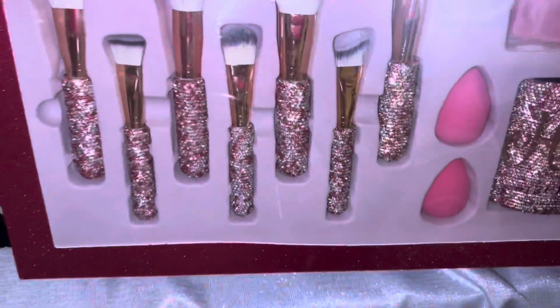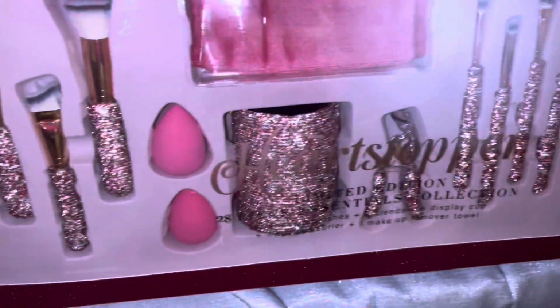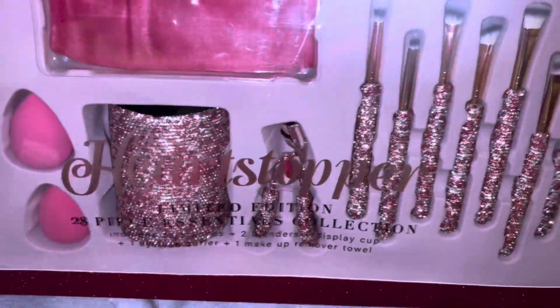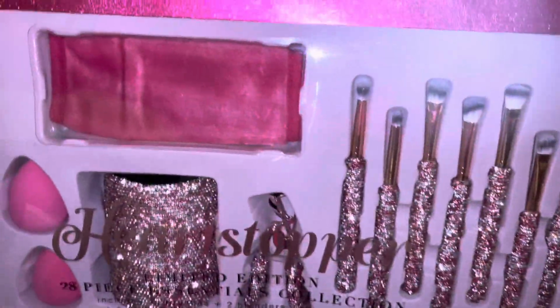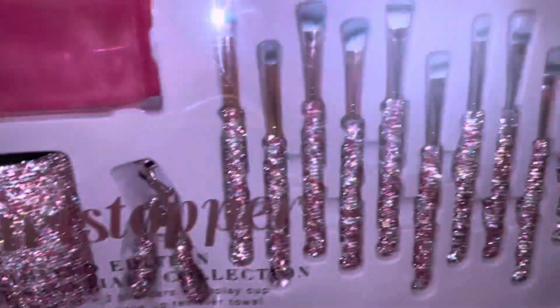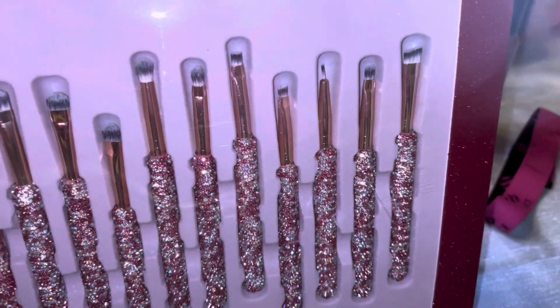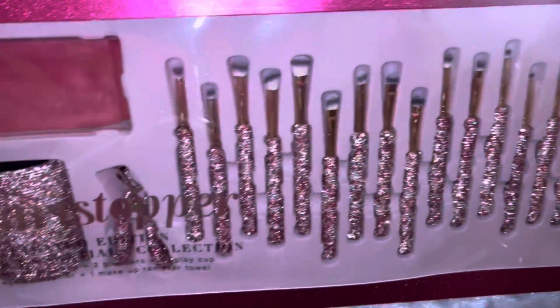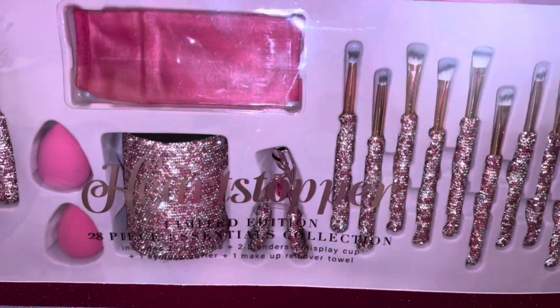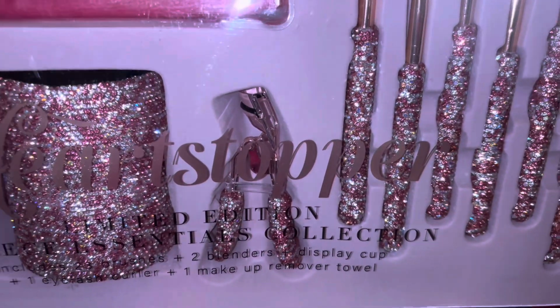Y'all, when I saw this in TJ Maxx when I was in Alabama, I had to have it. There was only two in the store. Comes with this makeup wipe, a holder to put it in, two beauty blenders, and an entire brush set. Look at how sparkly it is. So this is what I'm gonna be doing my makeup with today. I forgot to mention the eyelash curler.